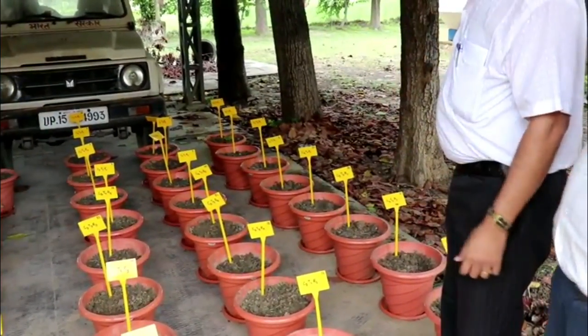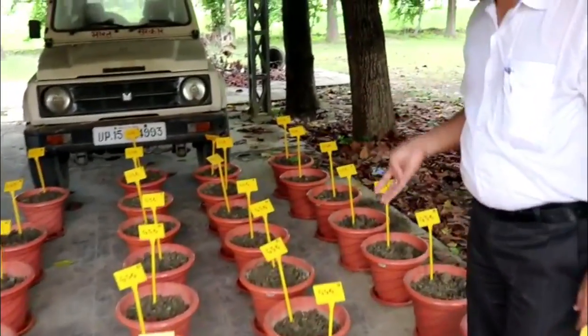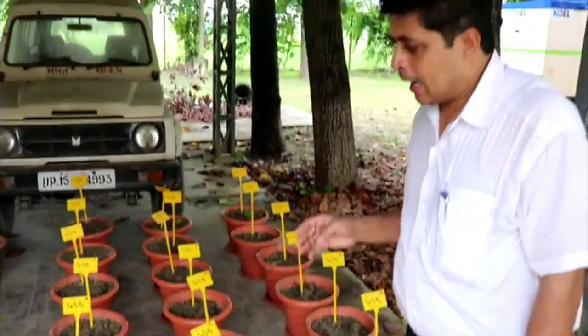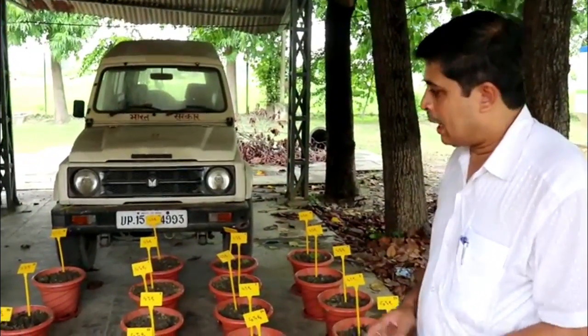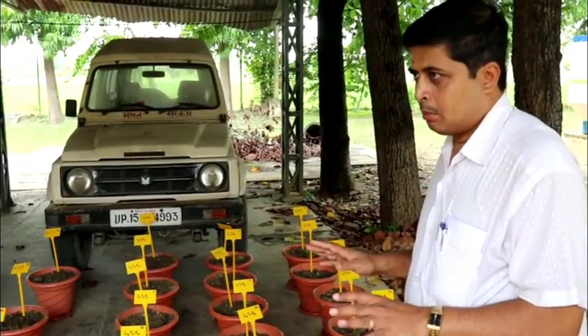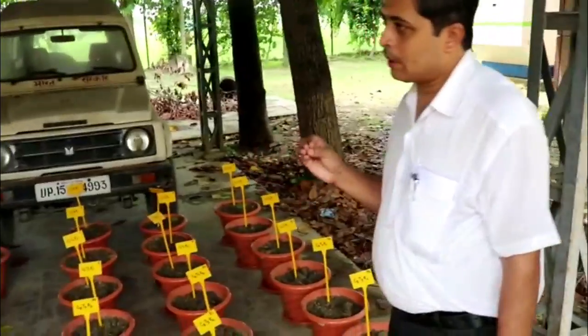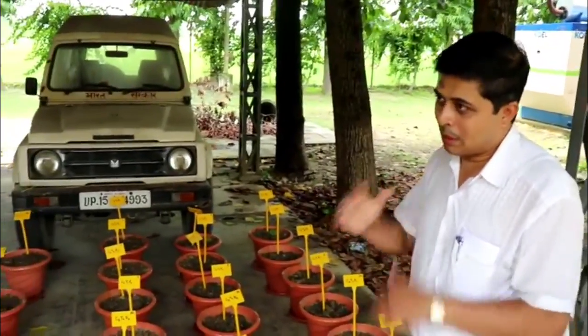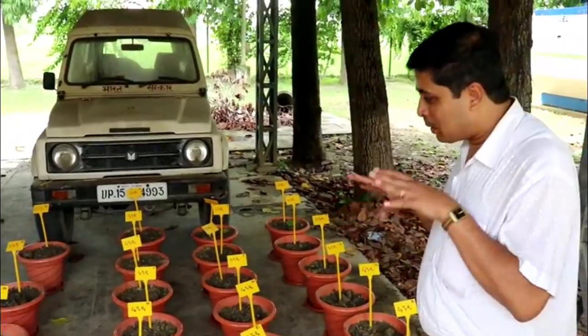Treatment, you can tell what you are doing. We have taken four treatments. That is the control treatment, and another is the consortia with the effluent, and then consortia with water. This is the fourth treatment, because we applied some amount of effluent as a source of energy in the initial period for multiplication of the microorganisms. That was our hypothesis.